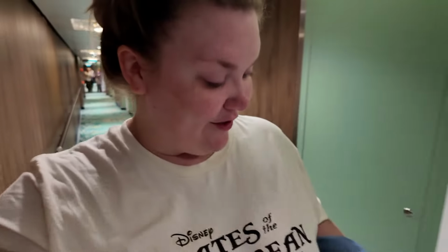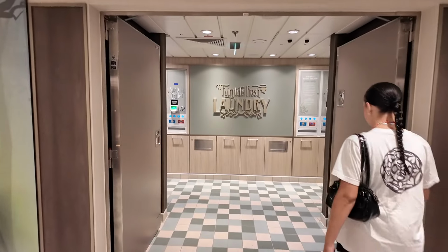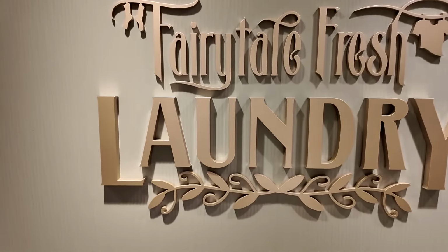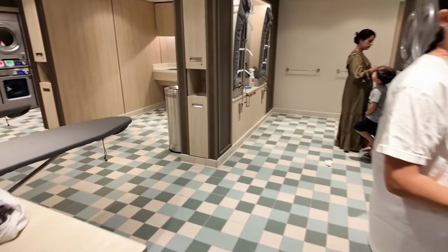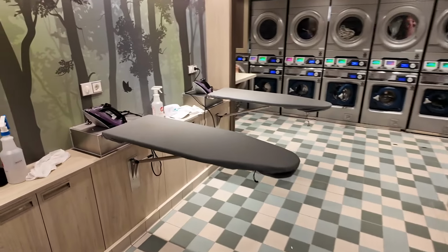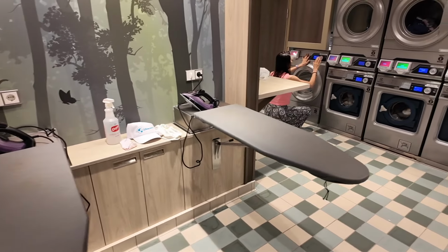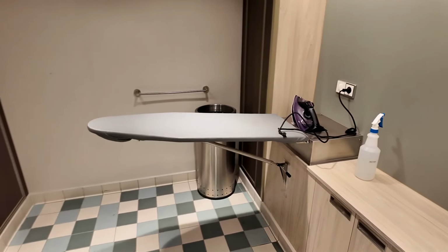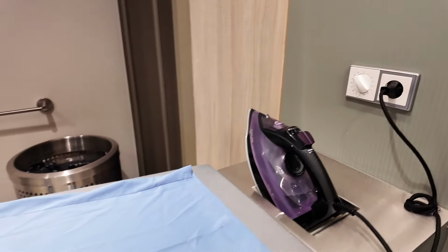In preparation for tonight's bound, I'm bounding as the fairy godmother. I need to go visit the ironing area of the laundry facilities. So they don't allow irons or steamers in the room, so you have to use the common space. So I thought I would show you what that looks like. So this is on deck 8. It's called Fairy Tale Fresh Laundry. There are soap dispensers at the front, and then you can see there's tons and tons of washers, dryers, and little ironing stations as well. You cannot have an iron in your room, so you have to use the ones that are here. Okay, time to iron my outfit.